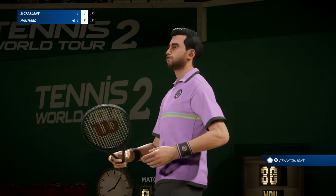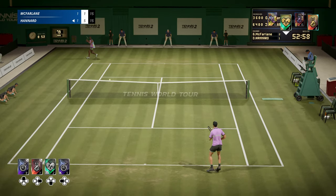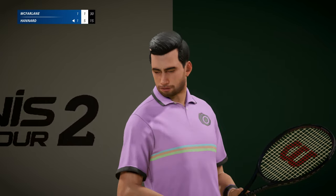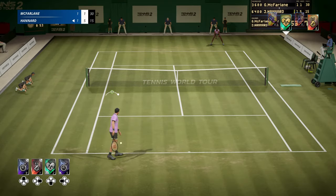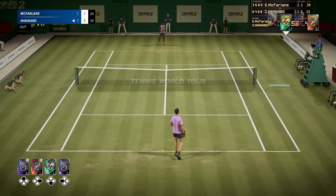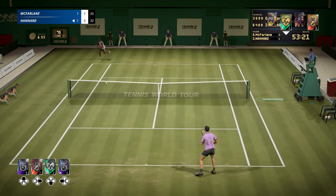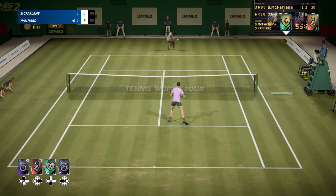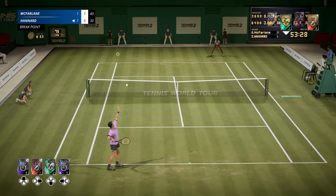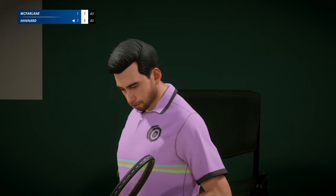Oh, what a passing shot, though. 15 all. That's long. 15-30. Well, once again, struggling when the pressure's off. Oh, what a backhand that was. 30, 40. And once again, break point here. Thank you. Well, we survived it.